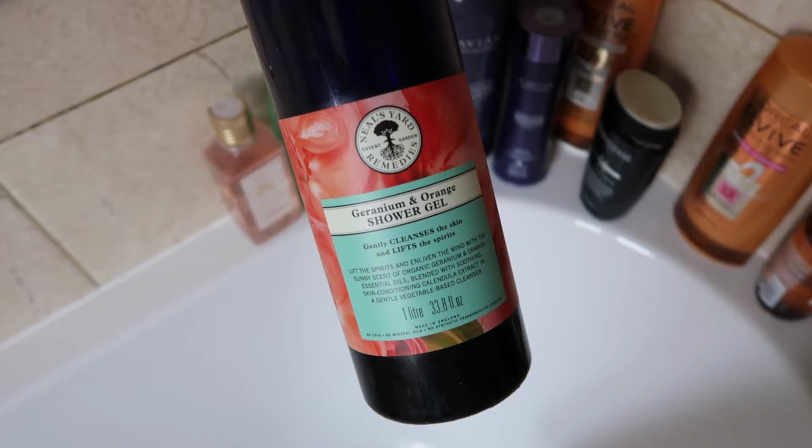In my gym we have Elemis shower gel, but at home I use this. This is the Neal's Yard geranium and orange shower gel. I love this stuff so much. In fact, I can't believe how much I've used of this. This is huge, and I've used loads of it. So those are the products that I'm using in the shower, and when I come out you will see the products I use when I get out.